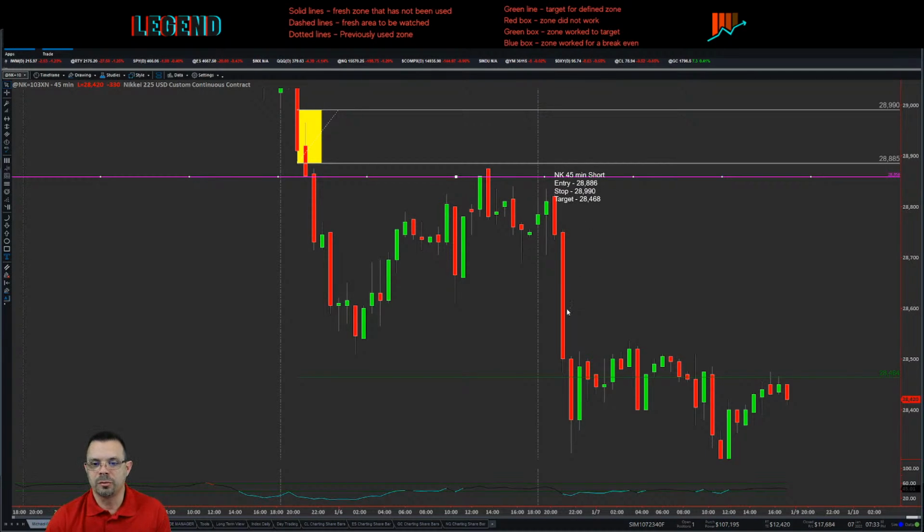But if price comes all the way down and hits our target line, then what I do is go in and cancel that trade, because for all intents and purposes, this zone worked.